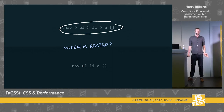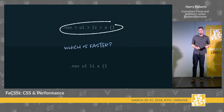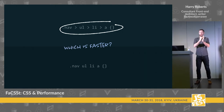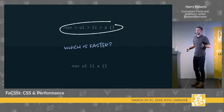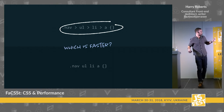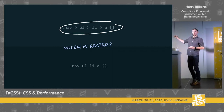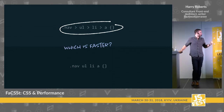The reason the top one's faster is, and again, another bad analogy for you, the top one is only having to go one parent up the DOM, right? We start on the right-hand side, and it only has to go one level of the DOM higher. That would be like somebody saying to me, hey, Harry, is your dad called John? And I can say, no, my dad's not called John, because I've got that information very readily available. The bottom one would be like saying, hey, Harry, were any of your ancestors ever called John? Now, I'm English, so there's a 99% chance one of them was called John.